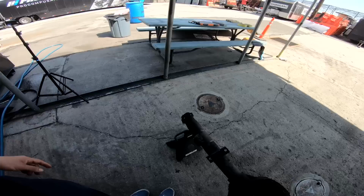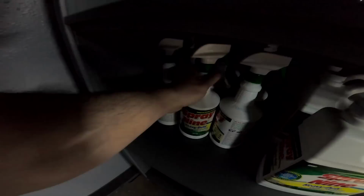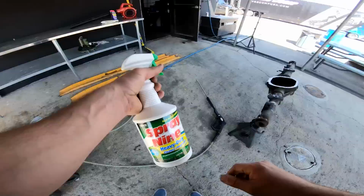Before this gets modified at all, we gotta clean it all up. To do that, there we go. So we got this Spray 9 by Permatex. Let's see what it's made of.